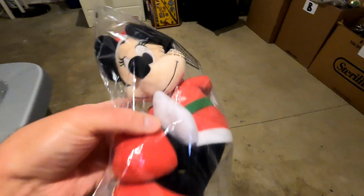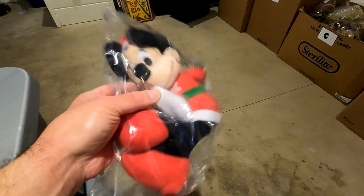All right, so first up we have this Minnie Mouse plush. I got this for free. This is a free one, sold for $5 plus shipping.